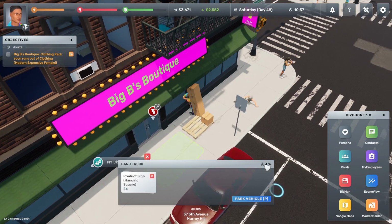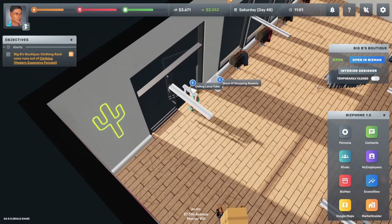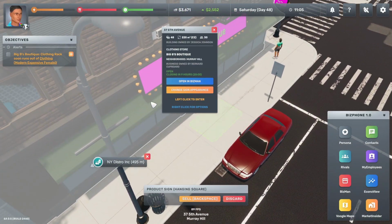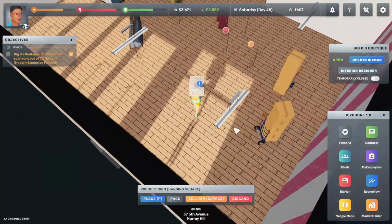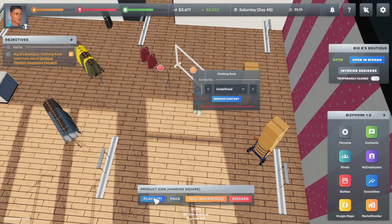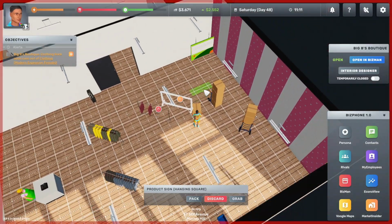Oh, crikey. There's still one more thing. Park that vehicle. We'll go and grab this one ourselves. There we go. Right. And we will take that. The pallet vanishes. And then we have this. Okay. Right, now we need to figure out where we want to put things. But place a sign. Yes.